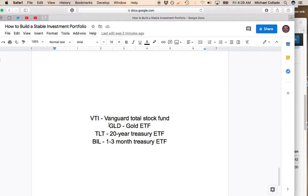You will put equal amounts of money in each of these 4 ETFs. So, for instance, if you have $10,000, you would put $2,500 in each of the 4 ETFs.